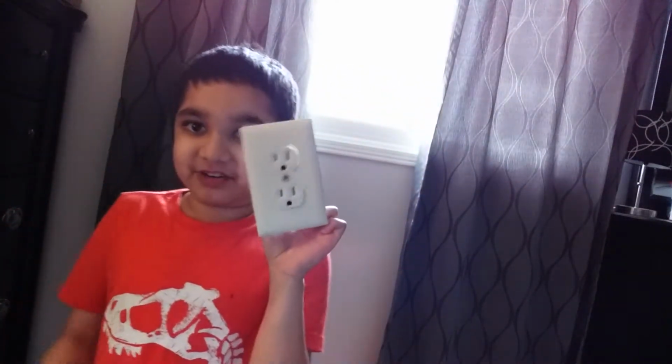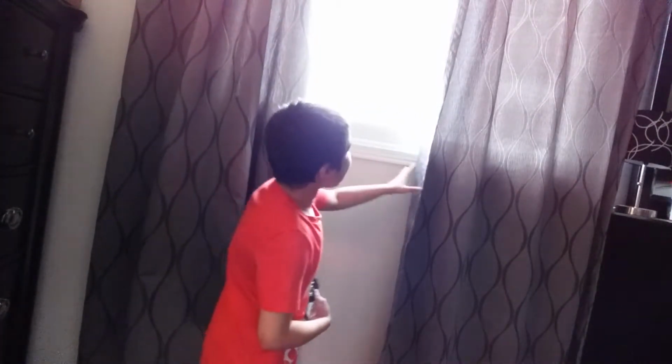So what this outlet does is it has electricity in it. And if you're wondering where the electricity comes from, it is located outside of your home, and the electricity comes from lightning. Lightning has electricity too. And electricity also comes from the earth itself. Not really, but things in the earth generate electricity. Another thing that generates electricity in your daily life is your brain. Yep, that's right. Your brain generates electricity. It's a very fun fact.